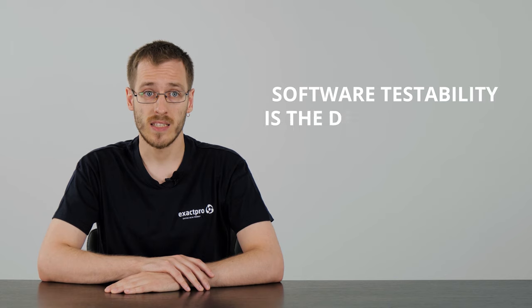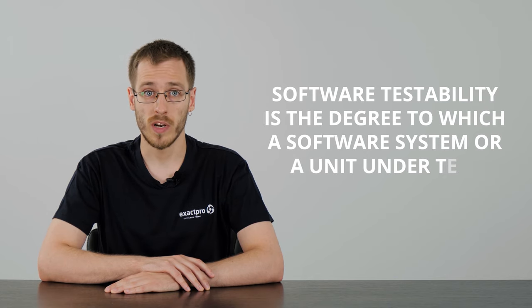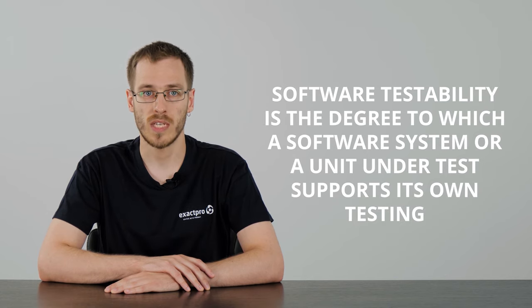Software testability is the degree to which a software system or a unit under test supports its own testing. If applied correctly, it can be very helpful to testers and, in the long run, ensure better software quality. But when it's misunderstood and applied the way General Partridge did it, it achieves just the opposite.